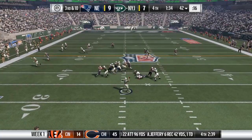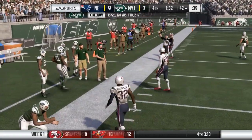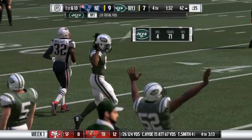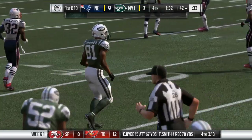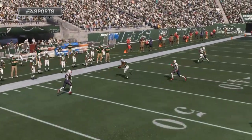Back to throw. And he's got a new one. And he'll be out of bounds just shy of the 40. That one good for 16, and the drive will continue. They got exactly what they wanted there. Out route, catch, get out of bounds, stop the clock.